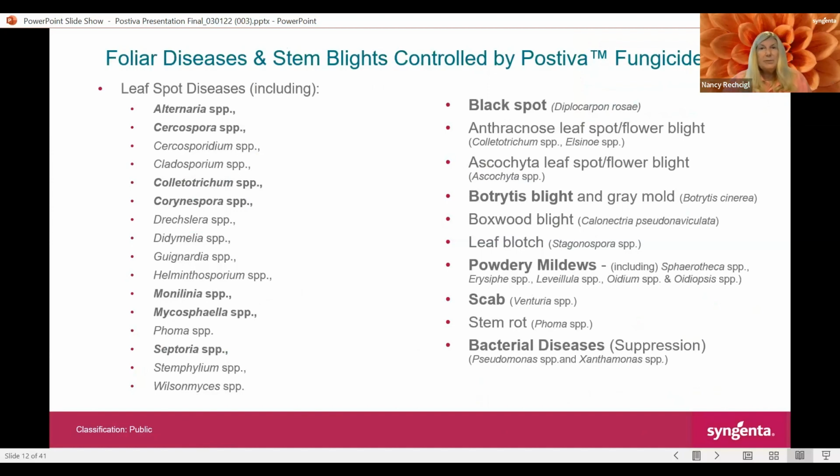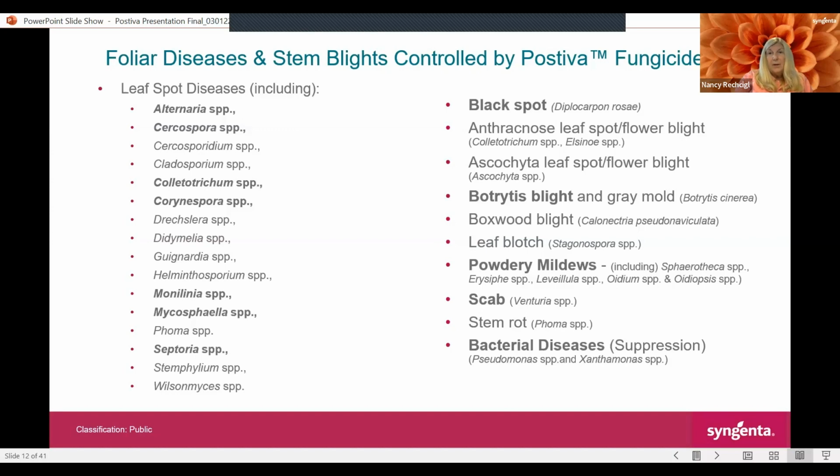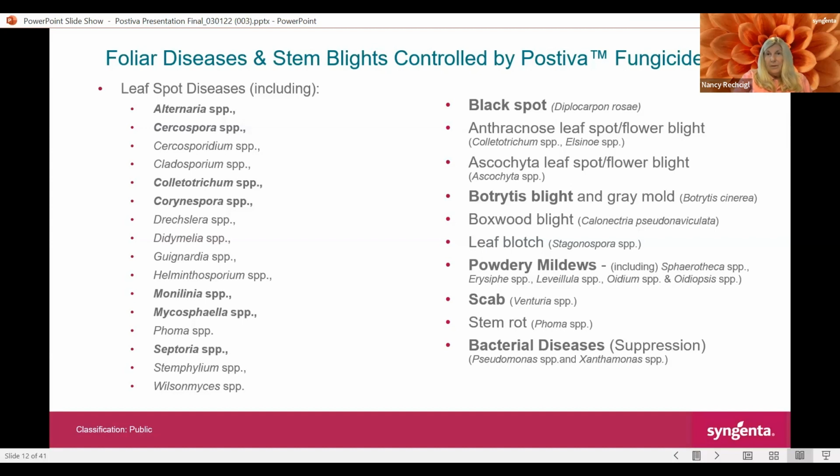So I just wanted to give you a quick snapshot of some of the diseases that are controlled by Postiva. Postiva controls over 40 diseases, but I tried to list some of the more important ones here. You can see there's a lot of leaf spot diseases. It's very strong on the leaf spots, and both AIs do work on these leaf spots, so that's nice. Black spot, huge for rose production, right? Very difficult disease to control. Anthracnose, botrytis, this even works on botrytis. Both AIs work on powdery mildew, on rust and scab. I don't even have rust on here, but they both work on those diseases. So that brings a nice resistance management strategy also when you're making the application.